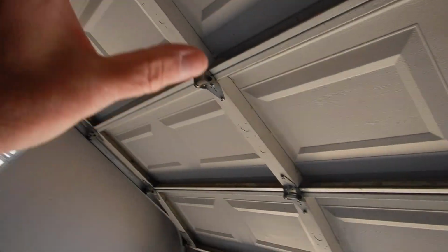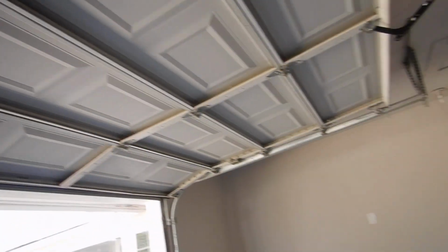We should have a warning notice, an entrapment notice, posted inside of both of these doors.